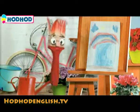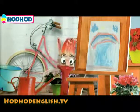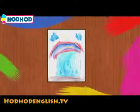Let's go see the next picture. Let's go. Be careful. Oh. Hey there, children. Look. This beautiful picture with a rainbow roof has been sent to us by Mohammad Amin Noi.